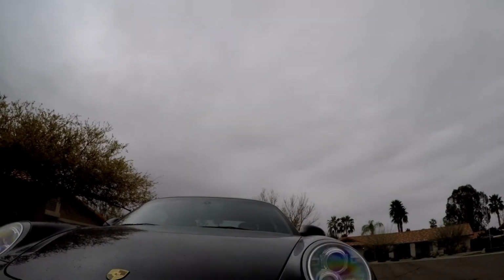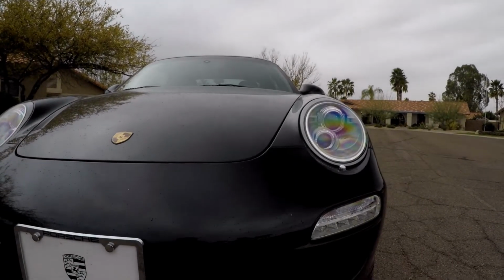The difference between the GTS and all other models is the GTS was created to be the gap between the Carrera S and the GT3. The GT3 is harsher and more bare bones, and the Carrera S is really soft. It's still a fun sports car, but it's a massive gap between Carrera S to GT3.